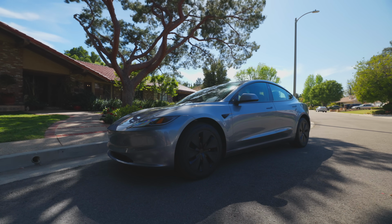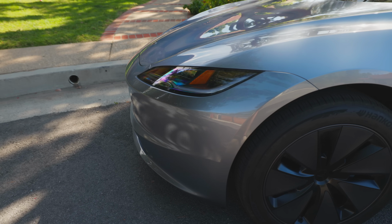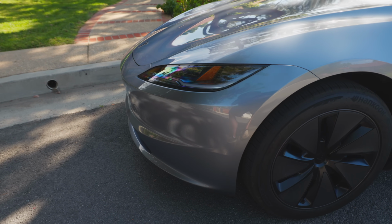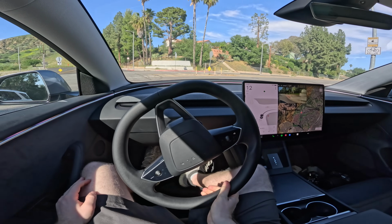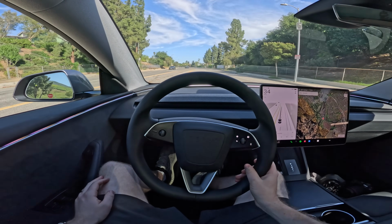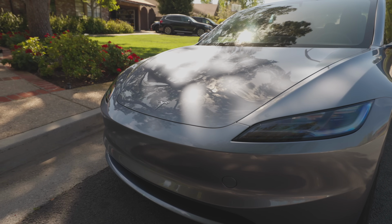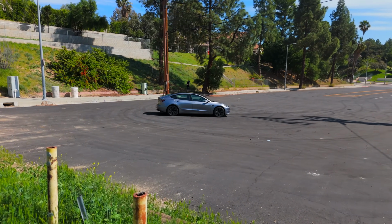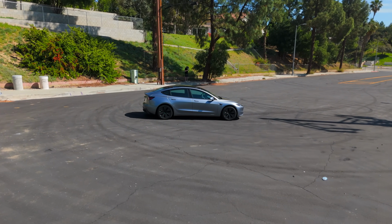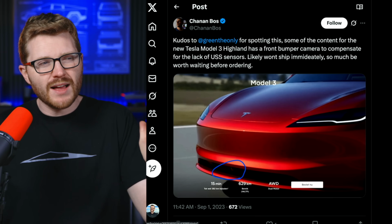But then when Tesla started shipping these vehicles and doing deliveries, they didn't have the front bumper camera installed on them. We've gotten no clear indication or even a speculation or rumor or anything with substance as to why the front bumper camera didn't make the cut. It seems like it's just a matter of time. I would wager there is a 75% chance the Model 3 gets a front bumper camera before the end of 2025, at least personally speaking. So it seems like it's going to happen. We don't know why it's not there.